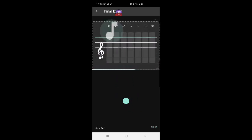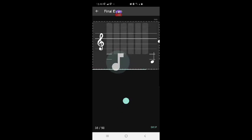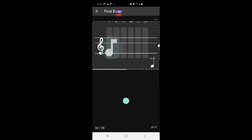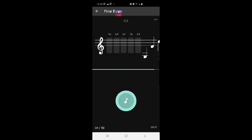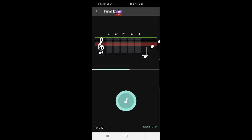B5. F, G, A, B. C4. So E, D, C. A5. A5 is above the line, Olivia. Why didn't I get that right? This is so hard. It's timed, so it is difficult. Okay, so the next thing is G4. Every good. D4.